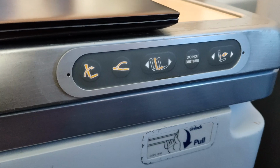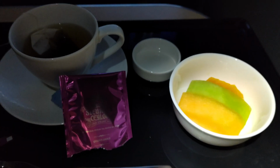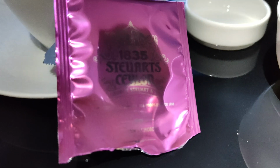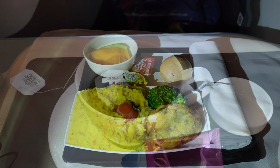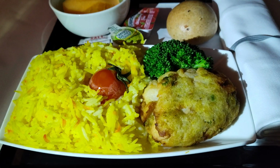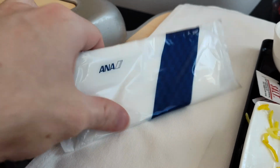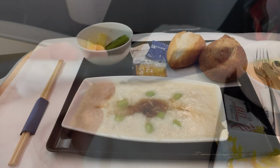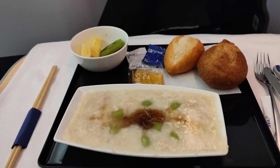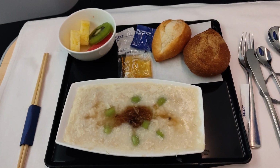These seats can be reclined into beds with the simple push of a button. I wake up a few hours later and I'm offered some tea and fruit, as well as my full breakfast. I don't know what this is, but it was definitely tasty. I finished all of it. I liked it a whole lot better than whatever this was that they served me on the way back. I still finished it, but it was definitely an interesting choice for a breakfast.